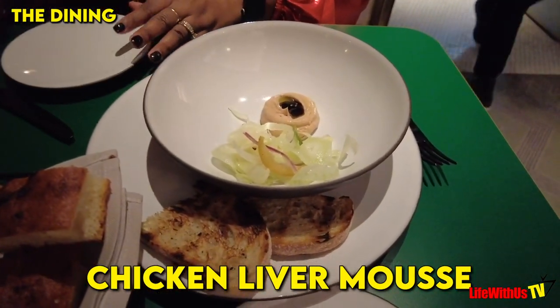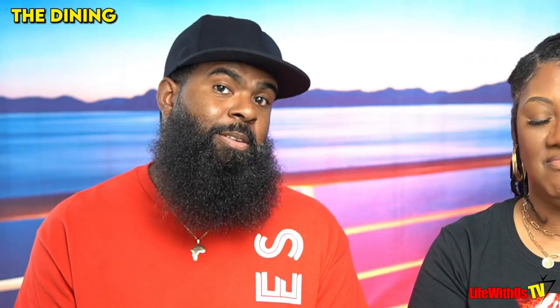Liver mousse. She hated it. I loved it. And then the pastas too, we got the same pastas. You got the... I don't even remember. That's how I know it's probably not memorable. Yeah. So the pasta was okay.